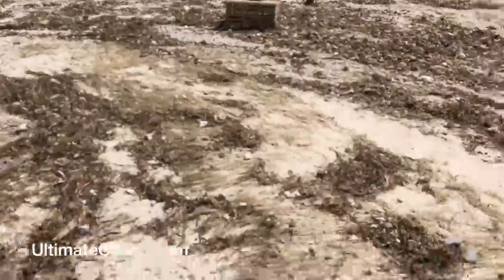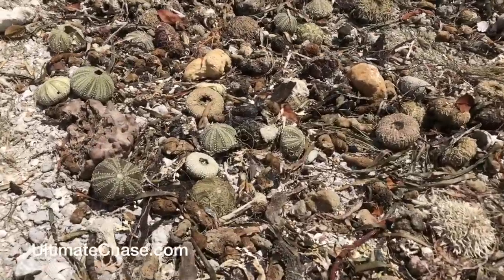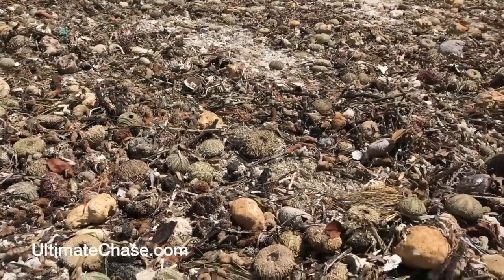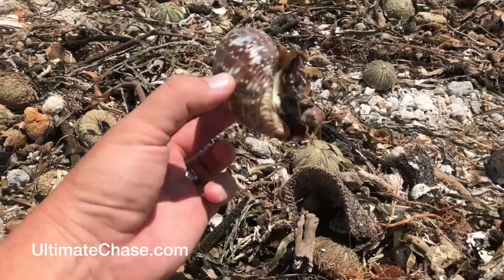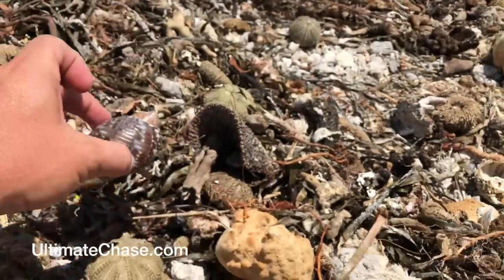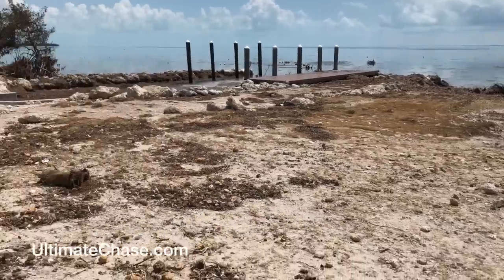If I jump down over here, you can see all these shells and sponges and things that were brought up into this person's yard. They're all over the place. Beautiful shells. There was a hermit crab, and I think it has died. But this is one of the dangers of living right on the water.